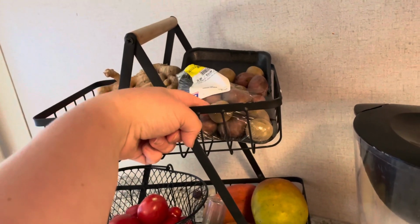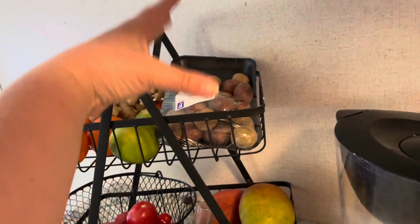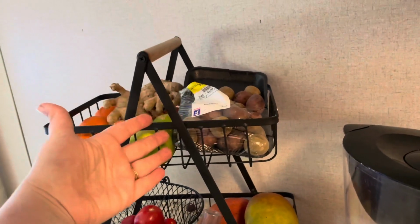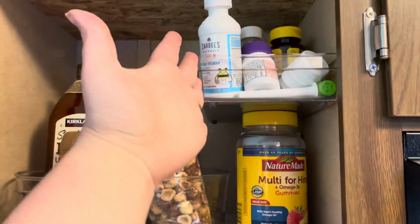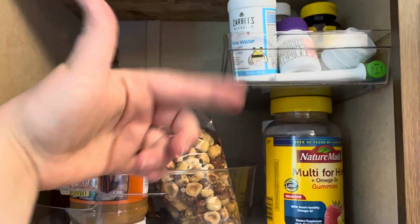Like these potatoes, we've used half of them, but I bought a big thing of them for only 40 cents. And I wanted to make sure we used them before they went bad because they go bad faster than if I were to have bought something that was not on clearance. And then up here by the stove, I have vitamins, things that Malin and Dakota take every day.